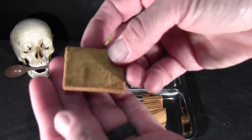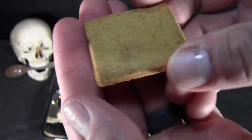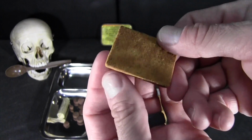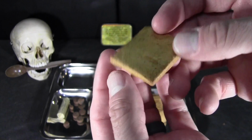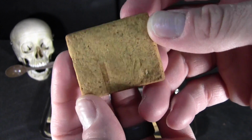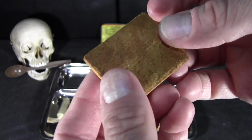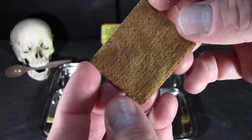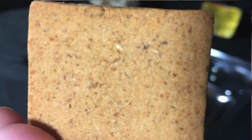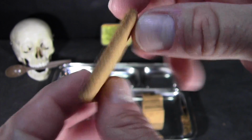Take a look at these things. They're pretty dense. They have a little bit of a weird scent to them. I can't really figure out how to describe it. There's a little bit of a sourness to it, and I kind of want to describe it as like an old gingerbread or something like that. Kind of looks like that too. They're about 1/8 of an inch thick.